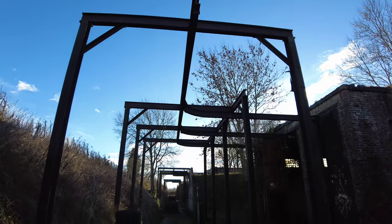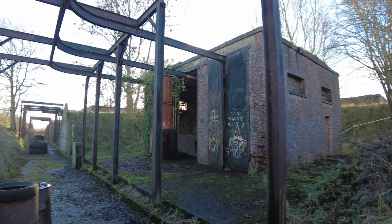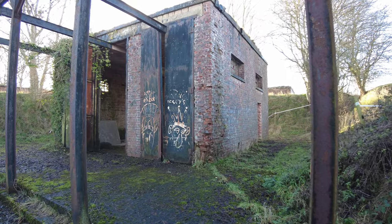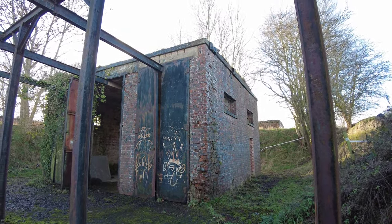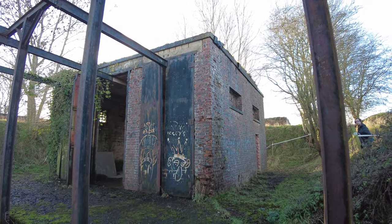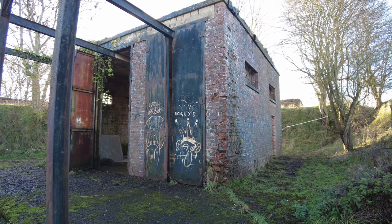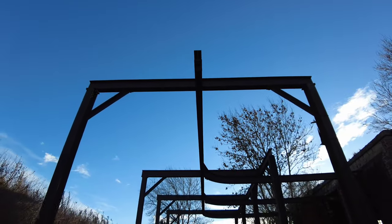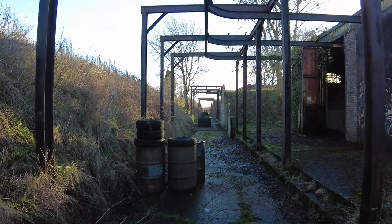The airfield started construction in around 1935, 1936, and was operational from 1937 up until 1992. I looked on Google Earth and I was wondering, are these bomb stores going to be Second World War? Or are they going to be much newer? But by looking at the brickwork, I believe that this is World War II. As you can see up here, we've got this framework. It would have been a hoist system. Would have been some big bombs coming out of here, I reckon.